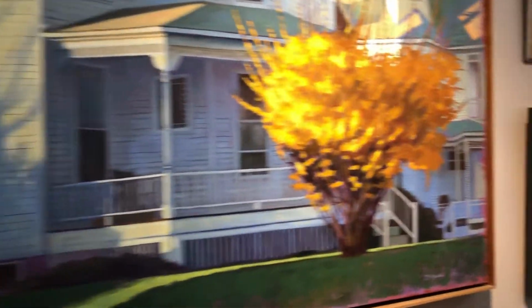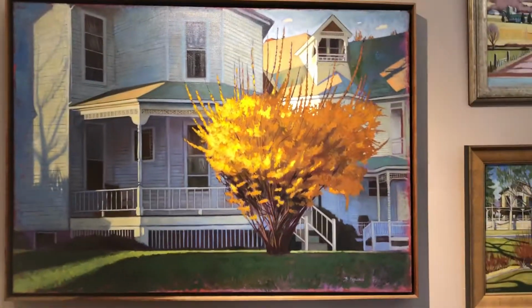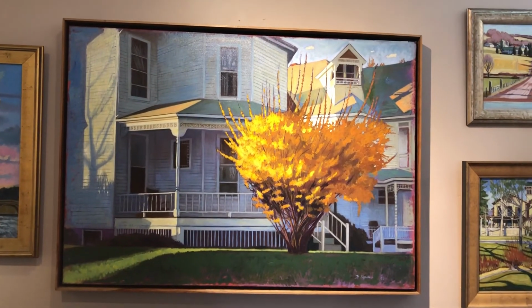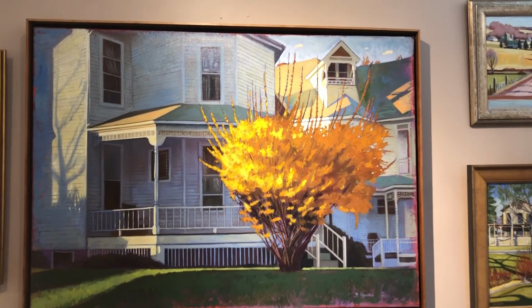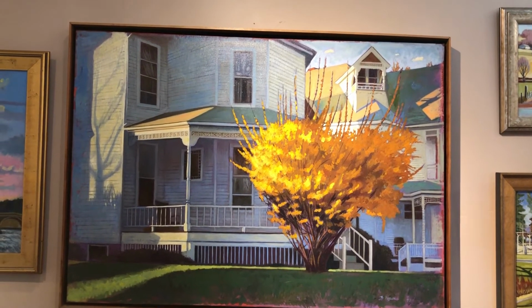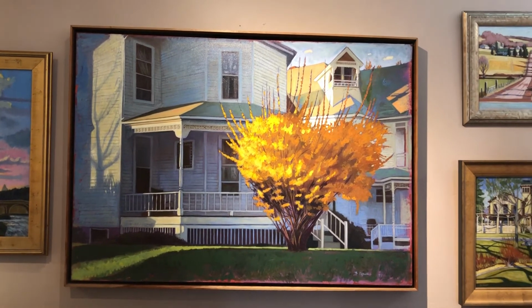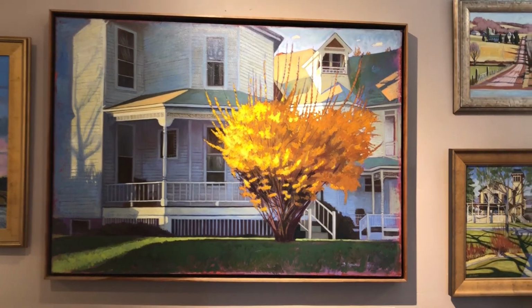And this large painting that you're looking at here now is a view of two houses in Wyalusing. The one on the left was my grandmother's house when I was growing up, and of course the light and the forsythia blooming in spring is the main interest here.